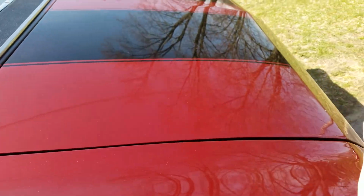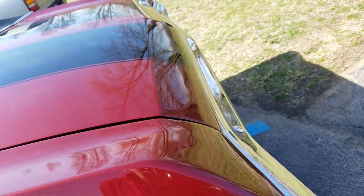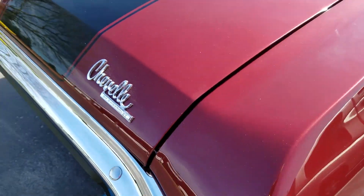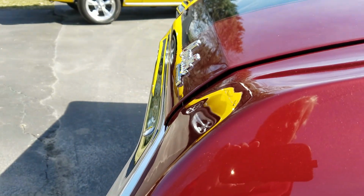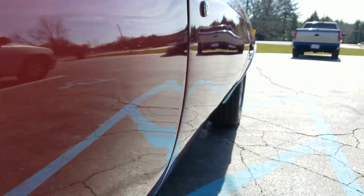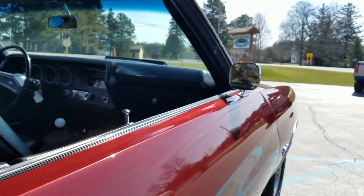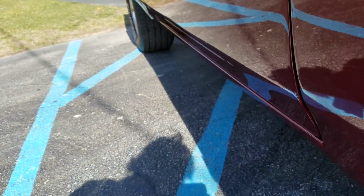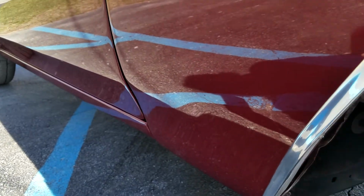And the deck lid lays down nice and flat. Protrudes just slightly off this side. Door lines are otherwise really good, going both ways. Car's been blocked out nicely.